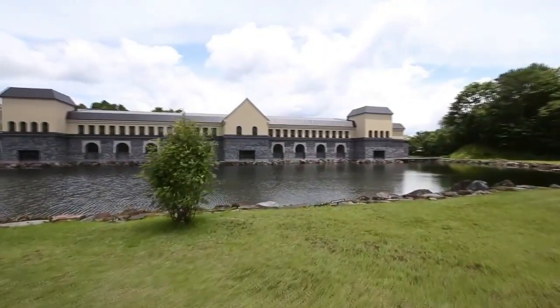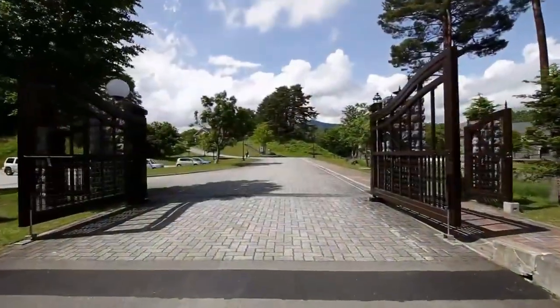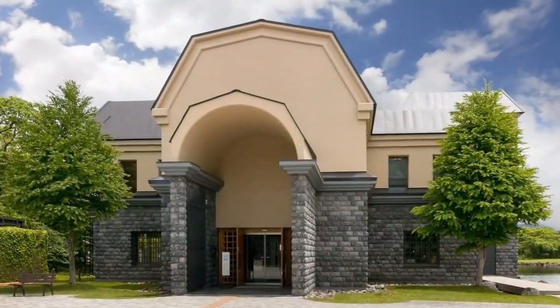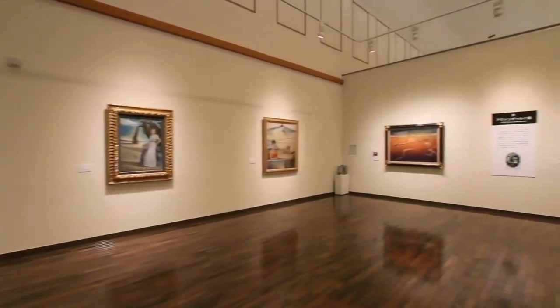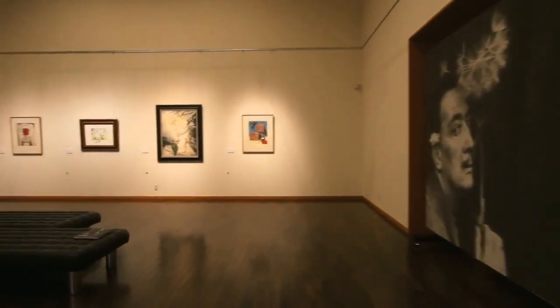For art lovers, Kitashiobara has one more surprise. Hidden in this mountain town is the Morohashi Museum, home to the 3rd largest collection of Salvador Dali's work in the world. And that's not all. The museum also features pieces by legends like Van Gogh, Picasso, and Matisse.